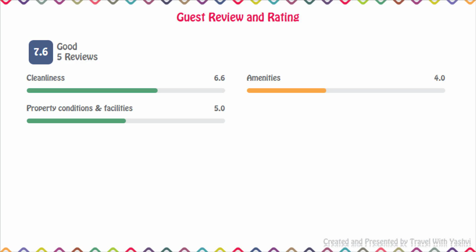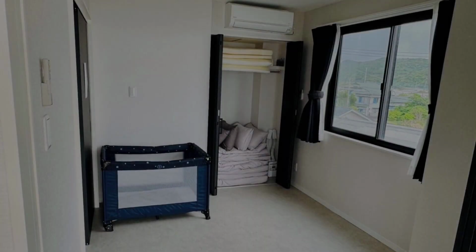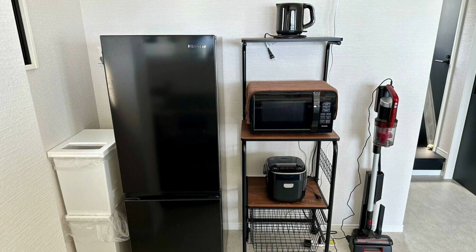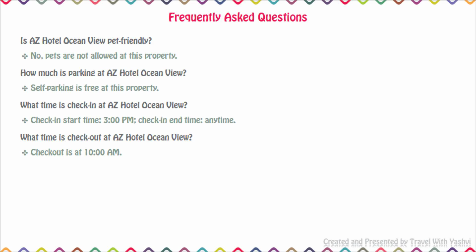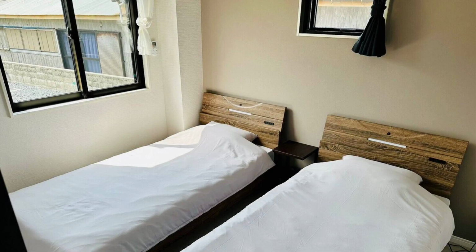You can find lots of reviews and rating numbers online that are given by guests who enjoyed their stay. Its review rating is 7.6. A set of reviews is now displayed on your screen, which may address many of your basic questions about this property.